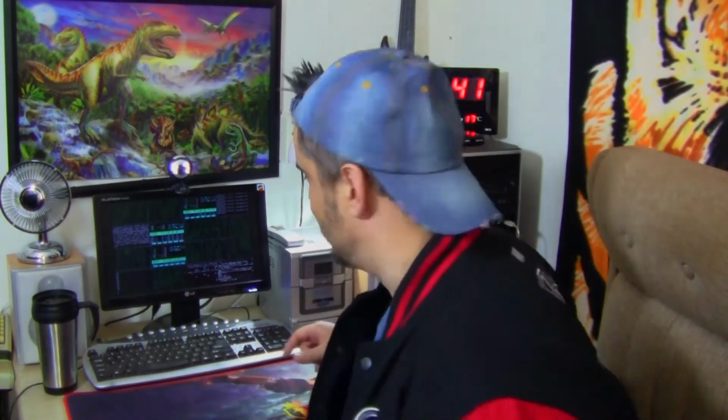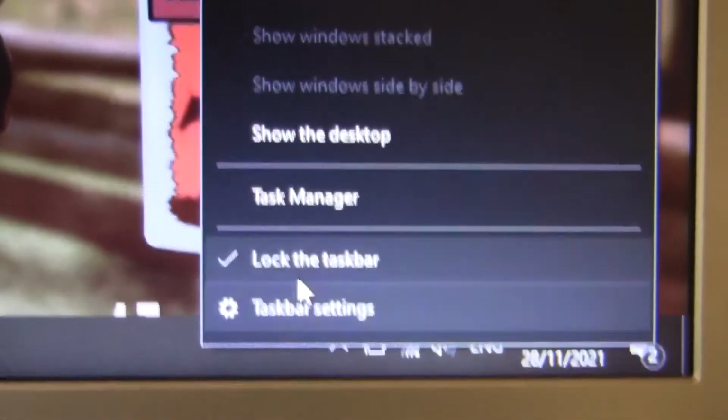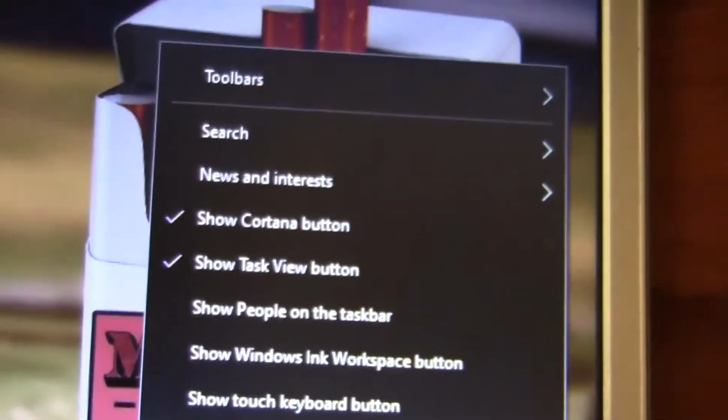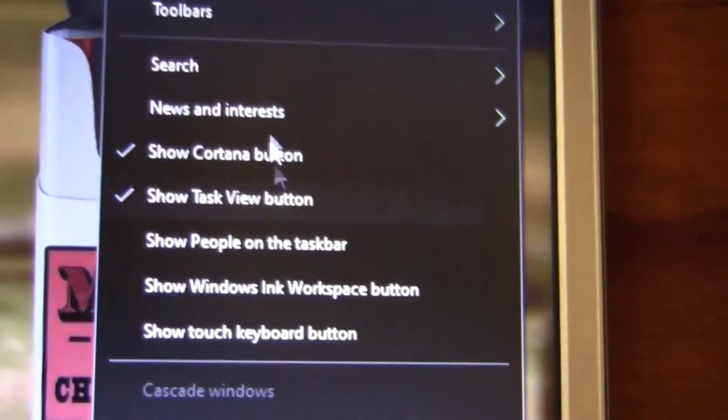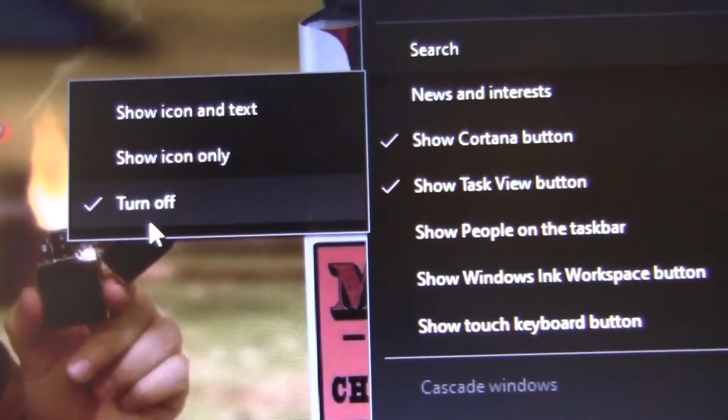What you do is you right click on your taskbar and go to News and Interests. There. And then turn off.